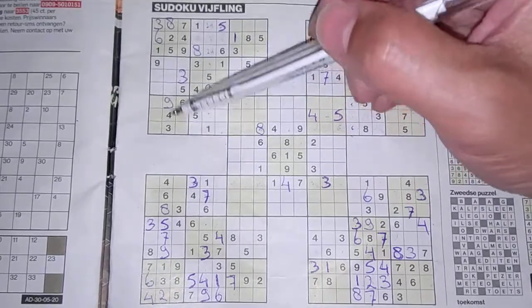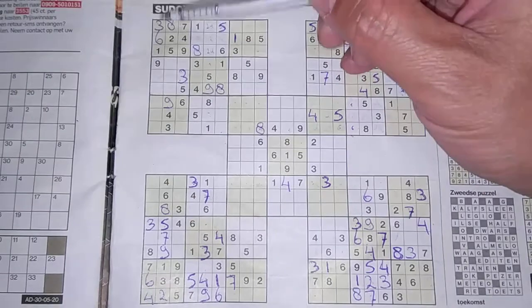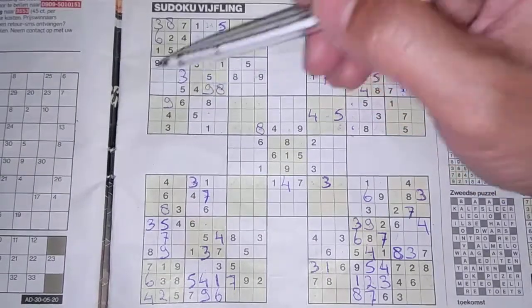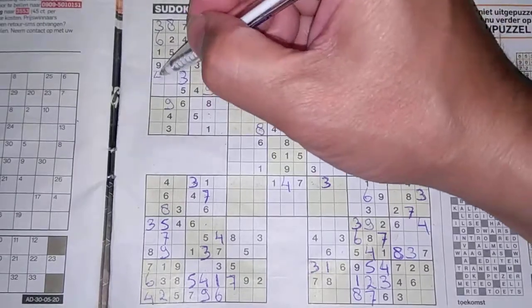With a 4 in this column, 4 in the second column, so in the first column, the only two places for the 4 should be here or there. See here, 4? No 4 there. 4 should be here.